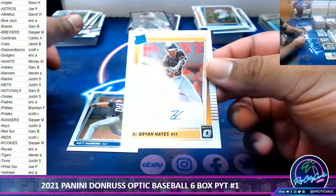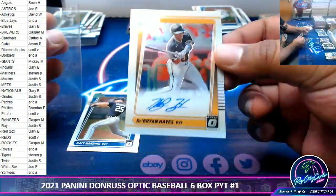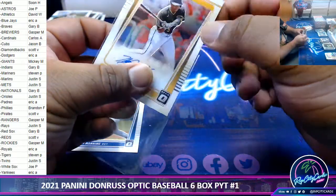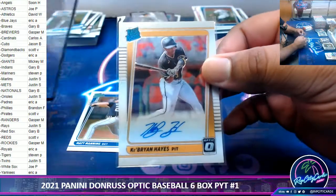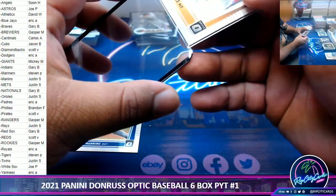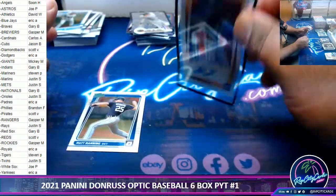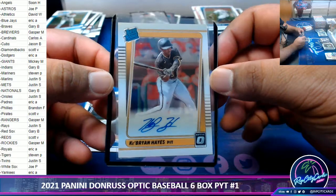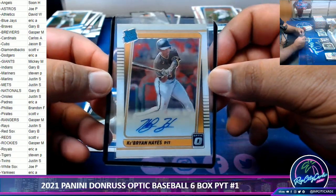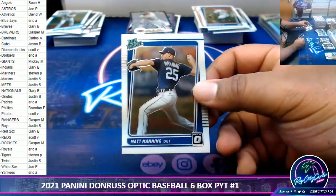We got a Cavan Biggio on-card Rated Rookie autograph. I told you I was going to get you a birthday present early, black and gold. There you are, my friend. On card. Very nice. It's not numbered, but still, gorgeous card. Congrats, my dude. Happy early birthday.